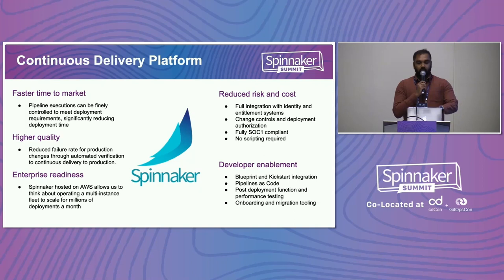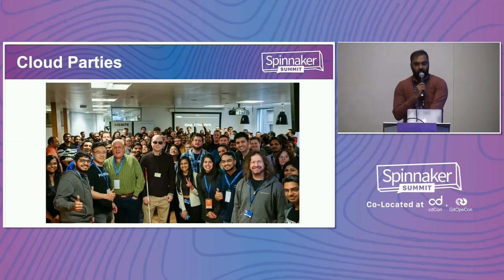And connecting this back to the previous three sections that we spoke about, what the Blueprint and Kickstart integration allows us to do is that every time a new application is going through the modernization process, they will now be made to select Spinnaker as their deployment platform because we're integrated with them from the start. So, back to the final part.